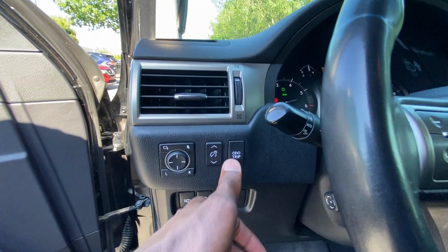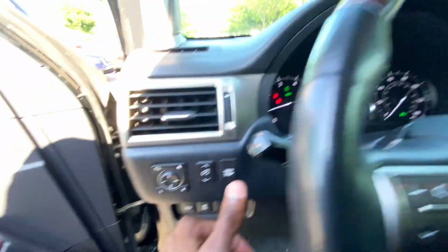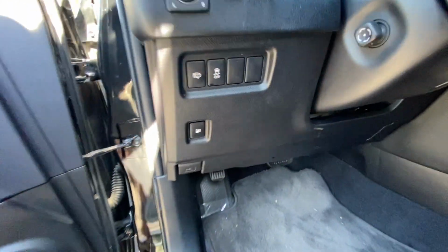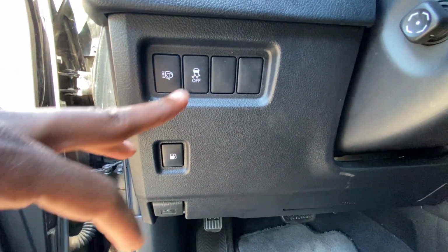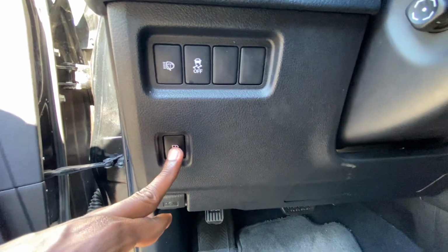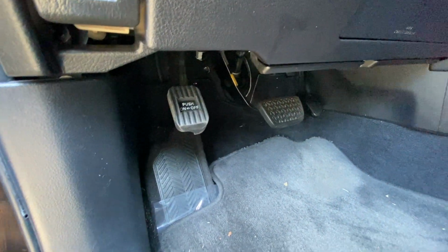Gauge cluster brightness, and then we have the odometer. We can toggle that there, and then we can reset by holding that button on whichever trip we are on at that moment. And we do have our headlamp washers here. You can just press that and that'll come on. Traction control toggle, gas cap, hood release, foot pedal brake, just push it on and off.